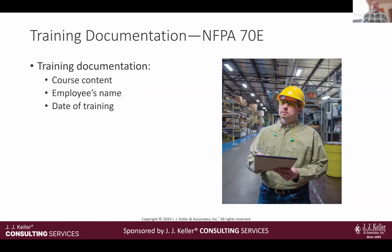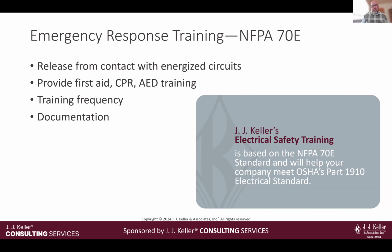Yeah, it's interesting. So on our next slide, Ray mentioned emergency response training. This is a specific requirement as an annual refresher from NFPA 70E. So annual refresher on contact release training.